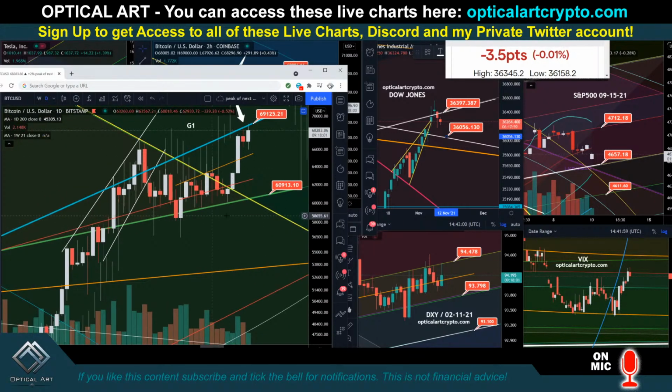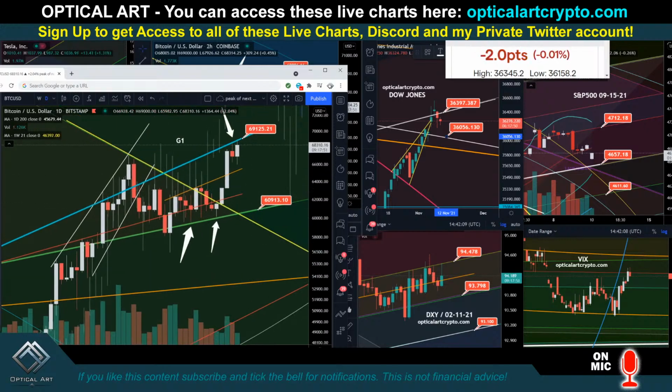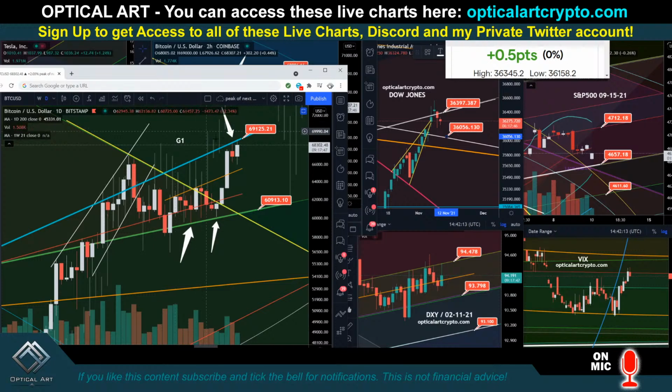And look how, and this goes back since the beginning of Bitcoin. Look at that, perfect wick. This is where you should have bought in right here. If you had access to this chart, when you came down, buy at this green line, and you're up a total of almost 15%.